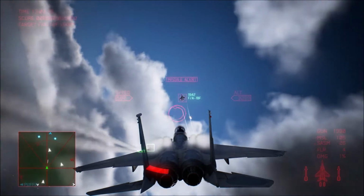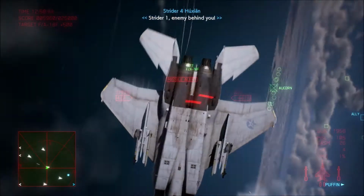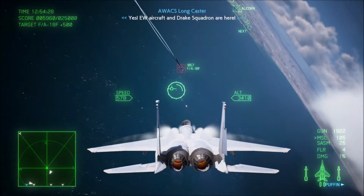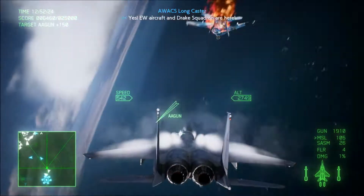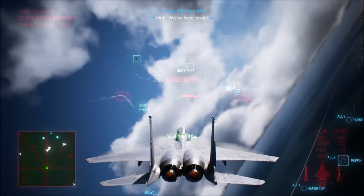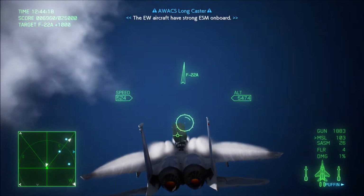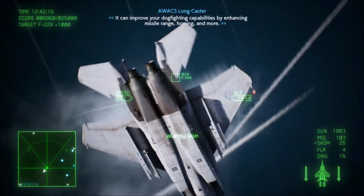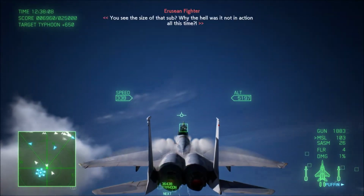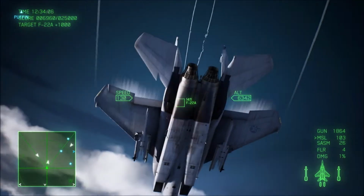Missile launched. Strider 1, enemy behind you. Yes, EW aircraft and Drake Squadron are here. I didn't think you'd get her so quickly. The EW aircraft have strong ESM on board. Strider 1 has killed a bandit. They can improve your dogfighting capabilities by enhancing missile range, homing, and more. You see the size of that sub? Why the hell was it not in action all this time?